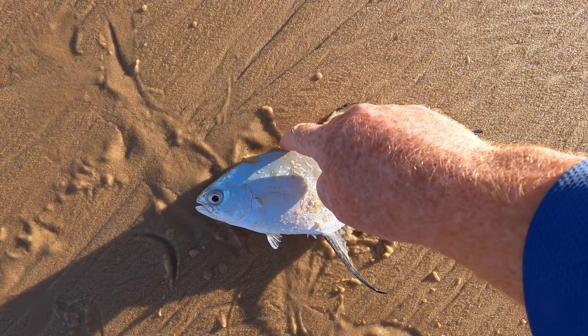Away he goes. A few of you might be wondering why we're wasting our time catching so many dart. We're actually pulling out some big ones amongst all the small ones, and they're a great bread and butter species. They actually taste all right, so we don't mind them. The tailor seemed to have gone a little bit quiet, but we've got a couple of them as well. I'm not a big fan of tailor. I think the taste for me is a bit strong, but Shane loves them.